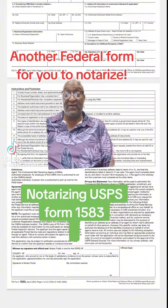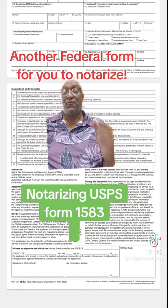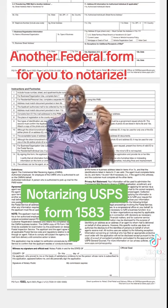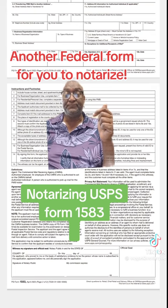Well, it looks like I found another way for notaries to make money through the federal government. Here's another example, right behind me. This is from the U.S. Postal Service, where a notary is going to be needed for this form. The title of this document is Form 1583. It is an application for delivery of mail through an agent.